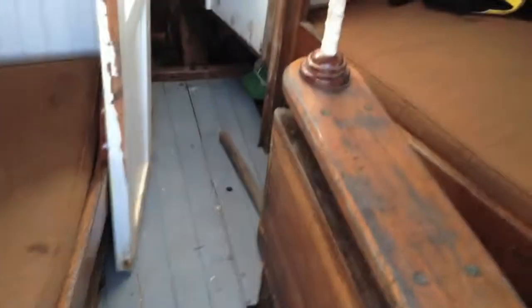The centerboard hardware is questionable. Let's just show some of the interior cabin layout. It's got easy sitting headroom. Trying to demonstrate that here. I'm 6'5".